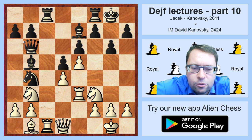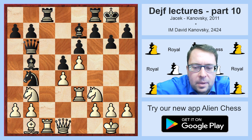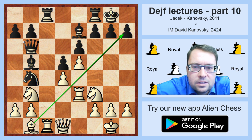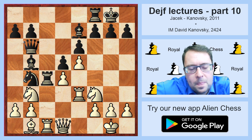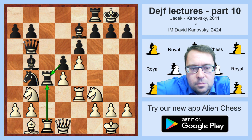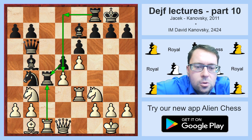So this is fine for black. But instead of g6 or exchanging on c1, I have played rook c4. And of course, here it would be really bad for white to take on c4, because black can take by pawn, opening the d file to attack the d4 pawn, and so on.